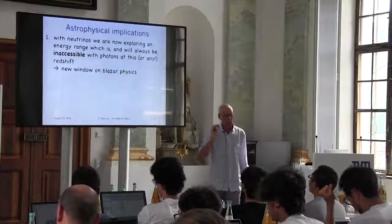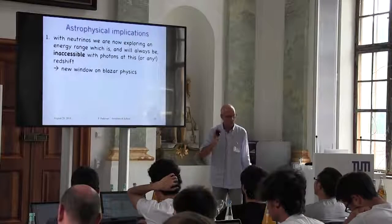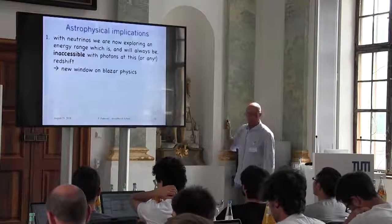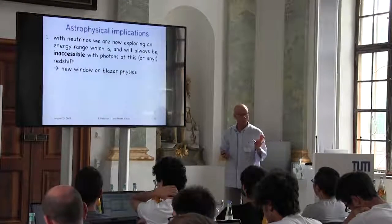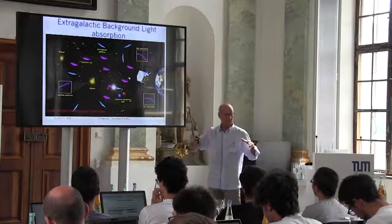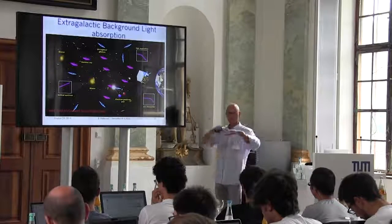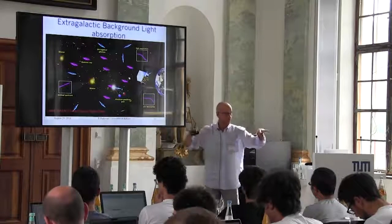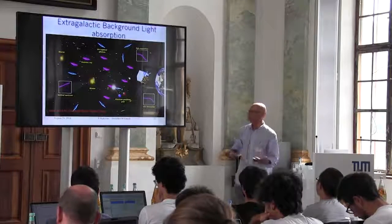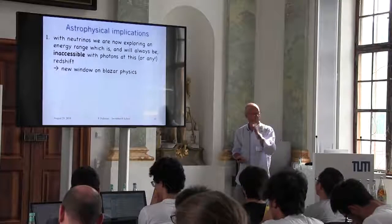The energies we're seeing with the neutrinos in IceCube are and will always be inaccessible with photons, which means we are opening a new window of astrophysics. Why is that? Because of what I said yesterday. If you have a gamma ray photon coming towards us, it will collide with the infrared, optical, sub-millimeter photons that are in the universe. It will get destroyed to produce pairs. So we will never, ever see photons at this energy.